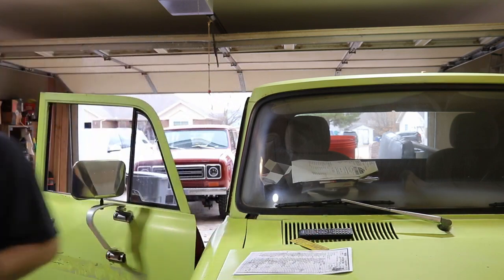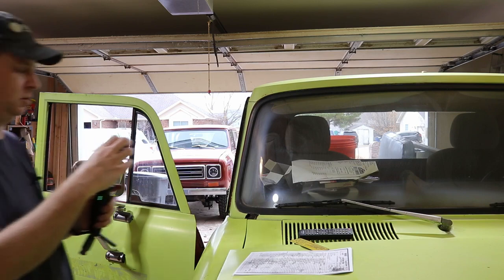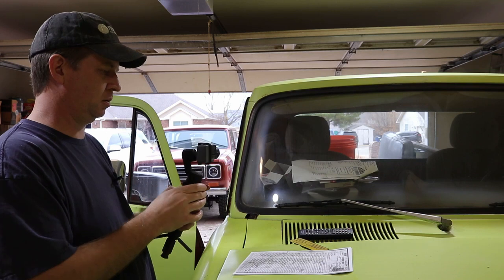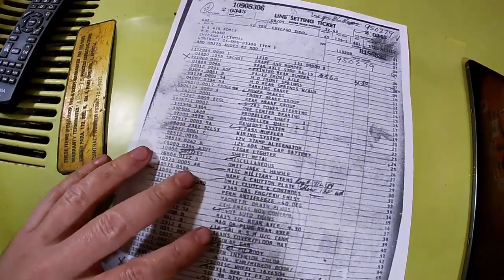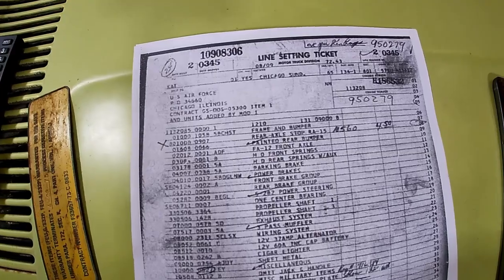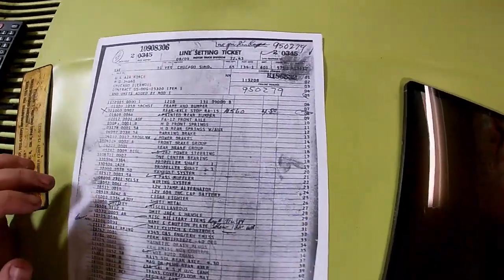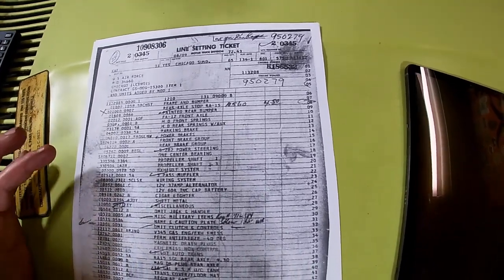Now, in my case, I'm going to switch cameras here, see if I can show you this a little bit better. Okay, so here's mine. Interestingly, mine was delivered to the U.S. Air Force, the Chicago, Illinois address. Everything here pretty much checks out with what I knew about the vehicle.